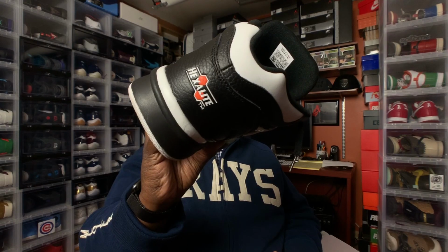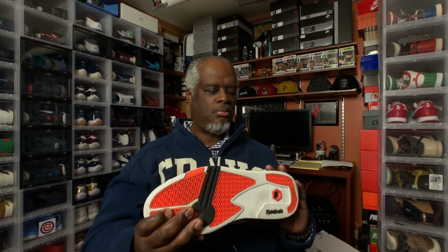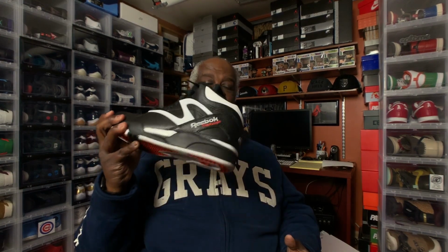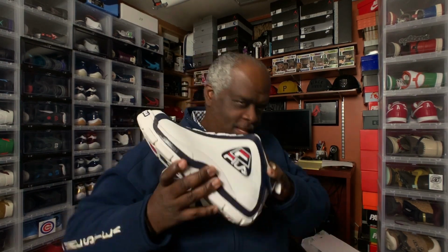A classic Reebok Hexalite. And of course, always bet on black. You can't go wrong with a black shoe. Definitely a 90s classic. Shoe number two, the Grant Hill 2.